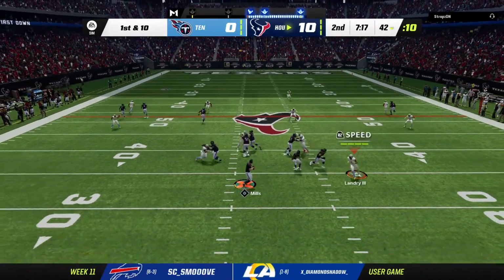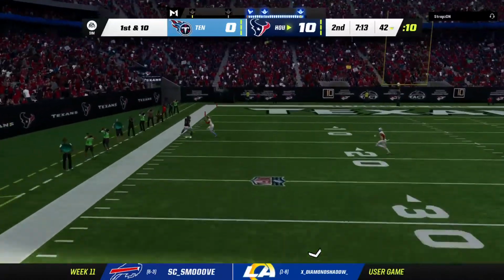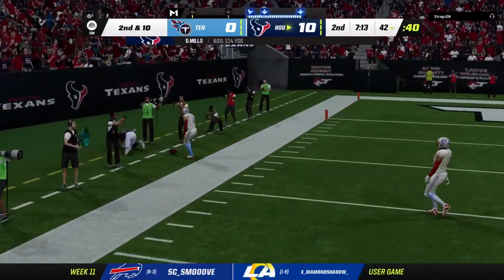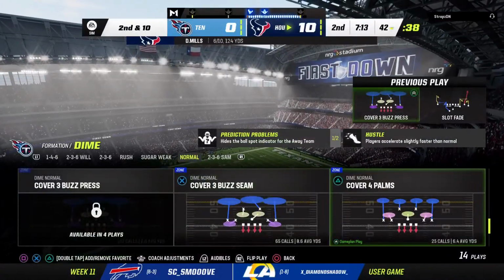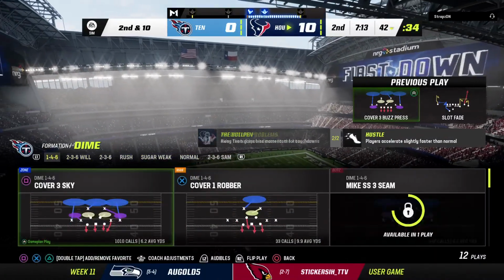On 1st and 10, Mills. Buying time to his left. He'll take a shot downfield for Pittman. The Texans at 9-1 on the year. They've certainly found their groove of late. Winners of 5 in a row.